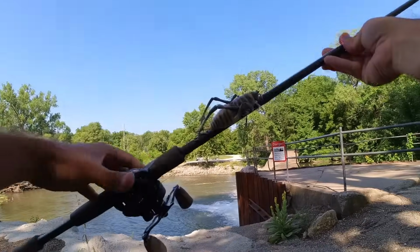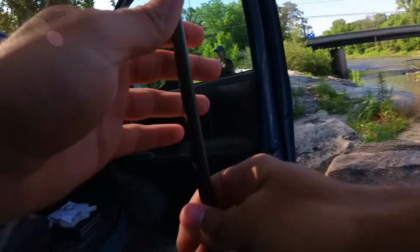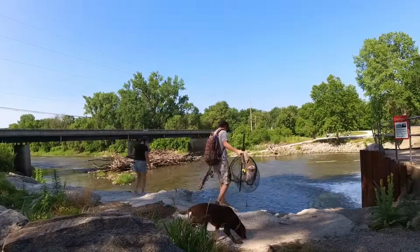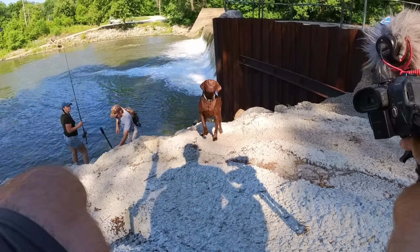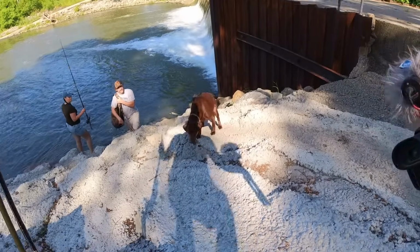All right, we are here with the actionless cave cricket. This is a new spillway. I've never been here before. Just in case. Oh, sweet. Here with some friends and Maple. Maple's a little intimidated by me still. She'll come around.